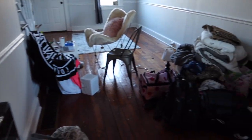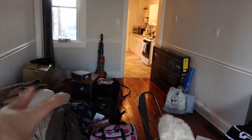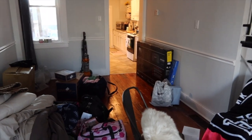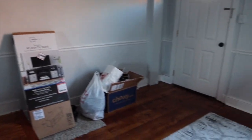Here's the main living area. It's kind of a mess. Please try to ignore it. I'm gonna go to the other side. When you first come in, this is the space that we're going to use for the dining room table and stuff. We have a table already, so we're gonna put that in this half of the room. And then this is the main living part.